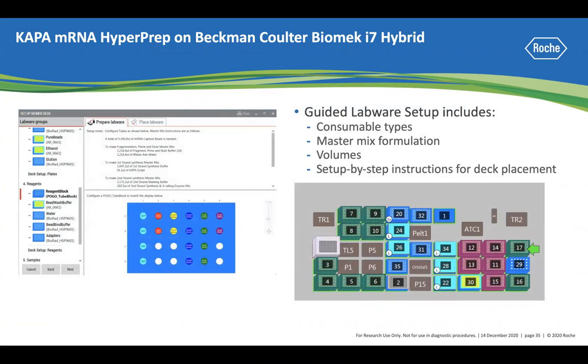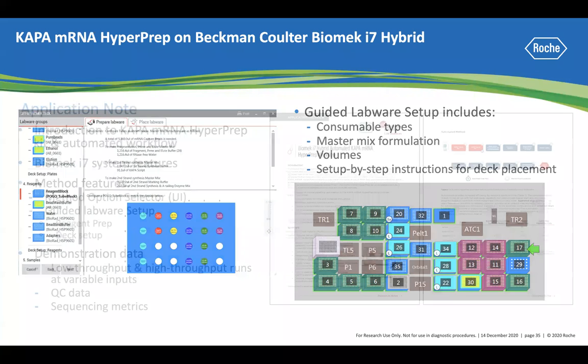The KAPA mRNA HyperPrep method on the Biomek i7 does include the use of guided lab setup, which is a feature of the Biomek software, and this provides step-by-step instructions for how to prepare all reagents, including master mix formulations and volumes to add of other bulk reagents. Instructions also include specific labware types and their deck placement, and once the user confirms that all of the reagents have been prepared and the labware is appropriately placed on the deck, the run will then start.